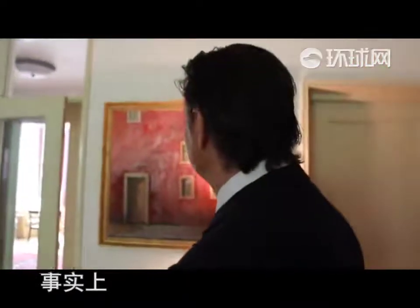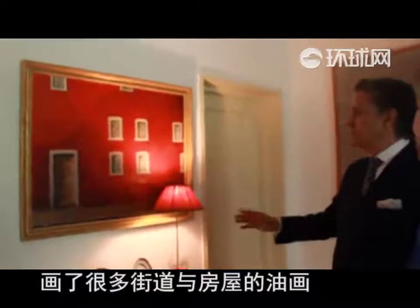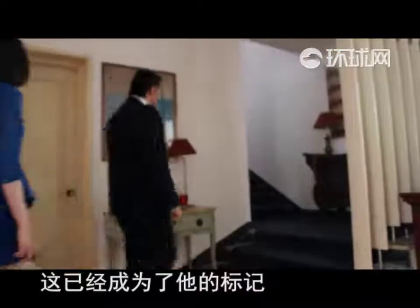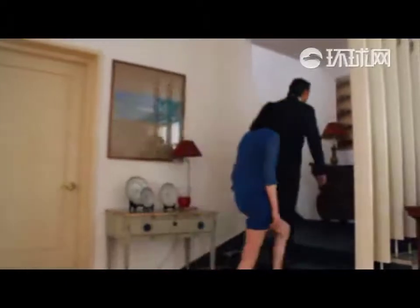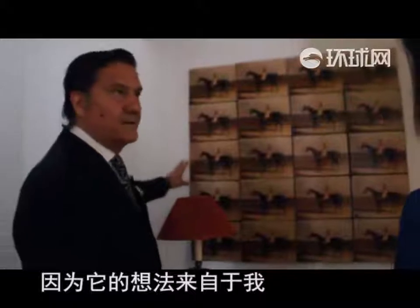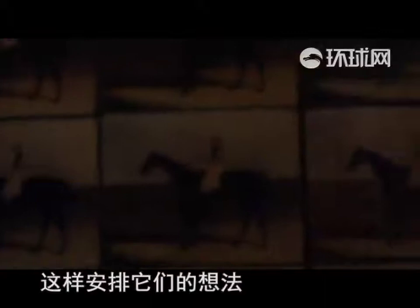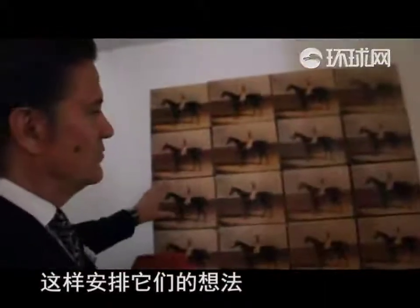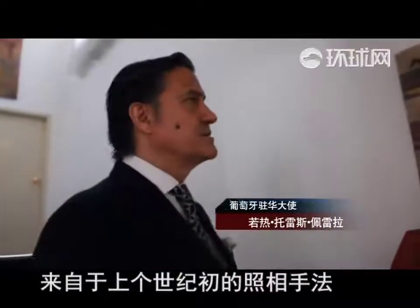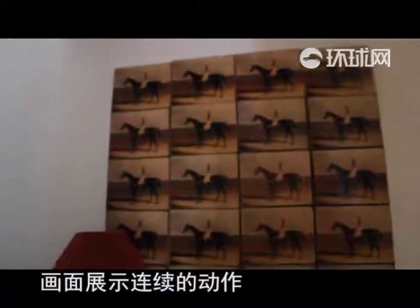Because this artist has painted many streets, houses, and there is always a cat. It's kind of his signature. I like it because the idea was mine. Yes, they are all the same. And the idea was to arrange them in this way. This repetition was like when you had with photography in the beginning of last century, you had the description of movement.